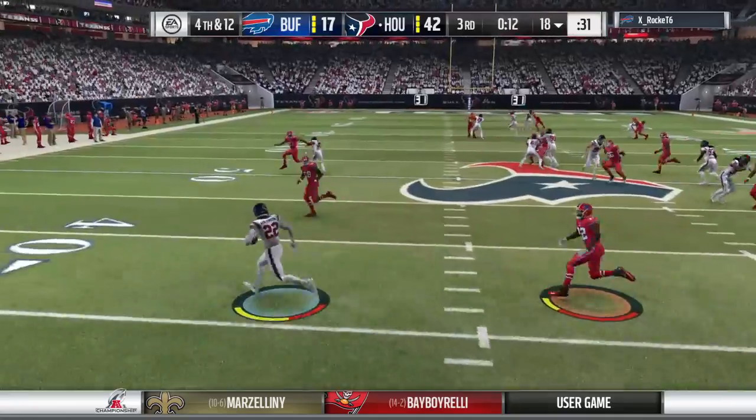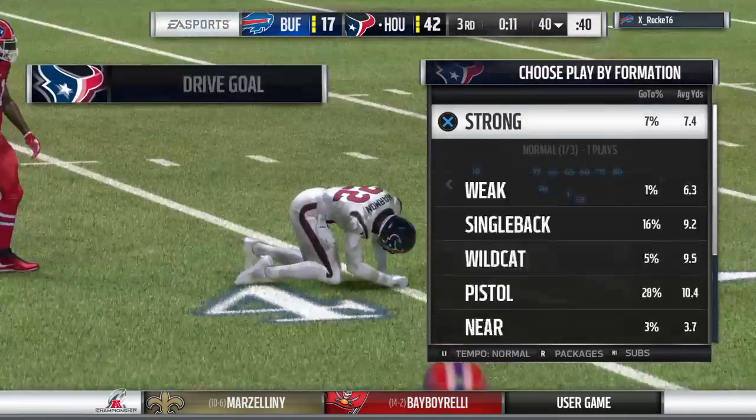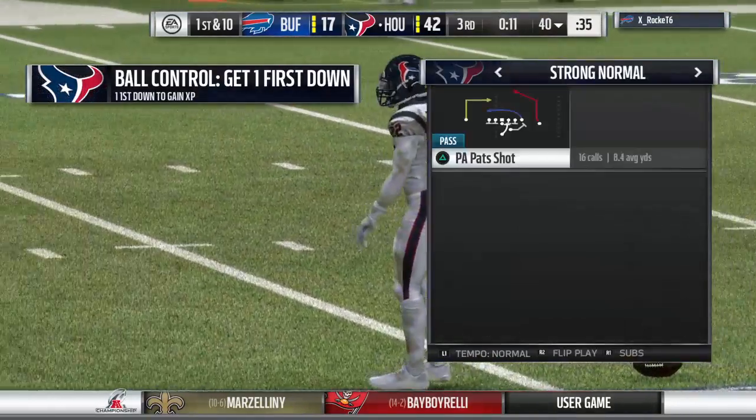Fielded just inside the 30. Give him 11 yards that time on the return. And the offense will come back onto the field for the 1st and 10.